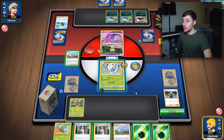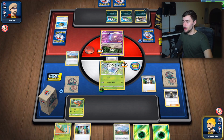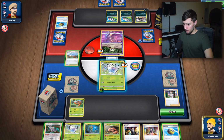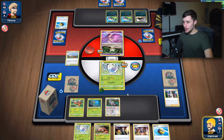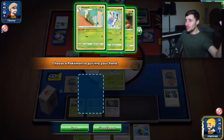This is a rough Research, I'll be real with you, man. This is a rough one. I'd rather not do it, but okay, sure. Sure thing. That's so much better. That is a nice hand here. Look, we just benched the Caterpie and bang, we've got it again.